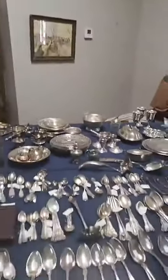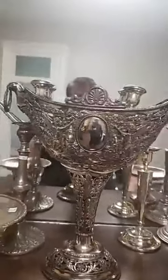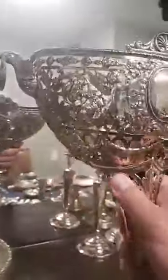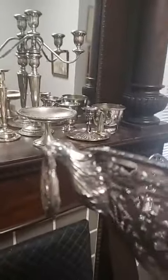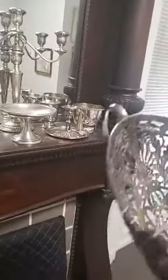So let me go ahead and flip the camera to the tables and we'll start doing a walkthrough. Let me start up here on the mantle with probably the premier piece of the auction, the George Roth pierced centerpiece. It's just an amazing piece of silver. A lot of people have asked about it, commented on it, admired it, but the winged cherubs, the eagles, the wreaths of branches from their mouths, all wonderful.